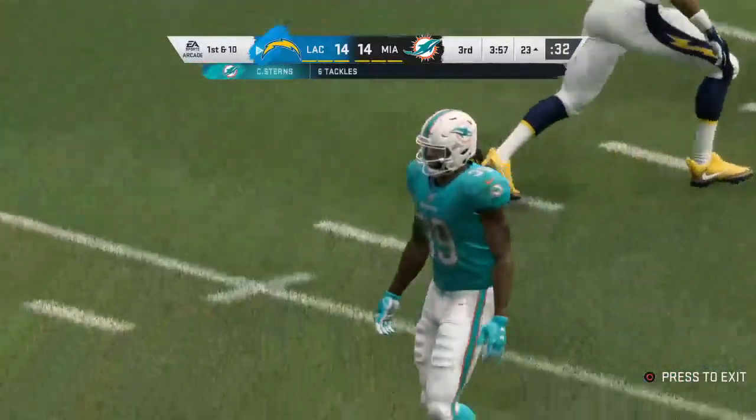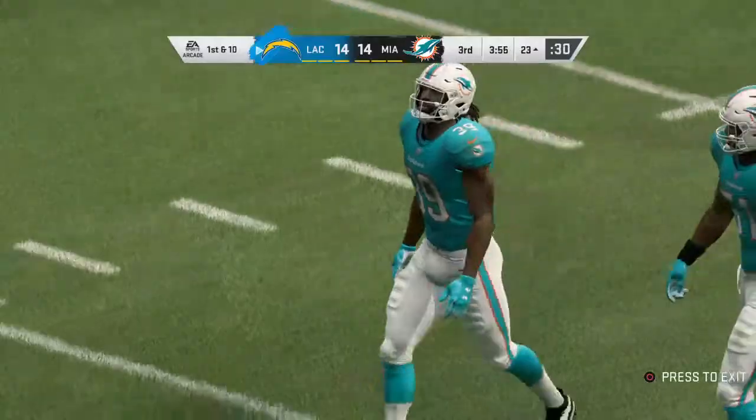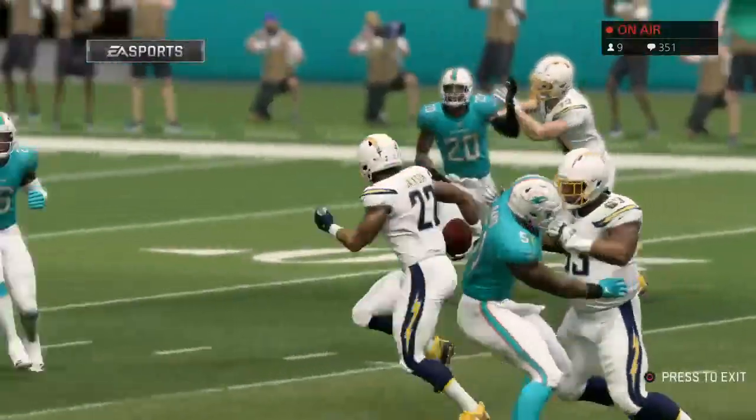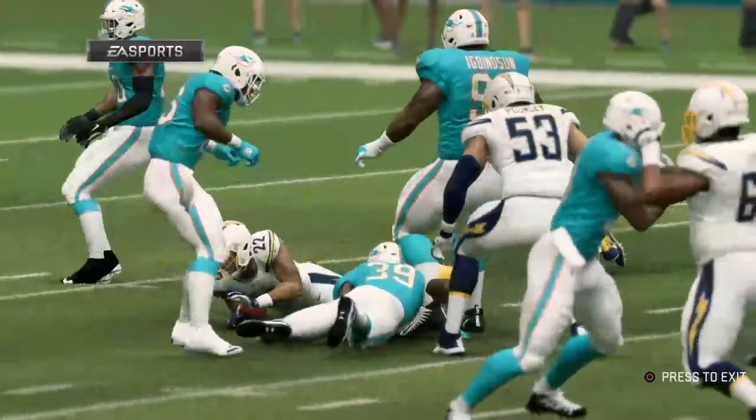What makes a draw play like that successful? Well, we did see where he made the first wave miss, and that was a big part of it. But a lot of it is just being actors back there, making the defense think.